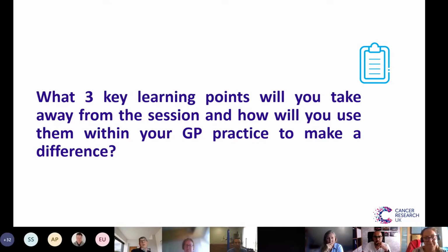This is the whole point of why the government is saying it's not just to tick a box, it's to improve outcomes for patients. So please do think about what we can take away and what we can improve. I've certainly got things that I'm going to be taking away from today's meeting.